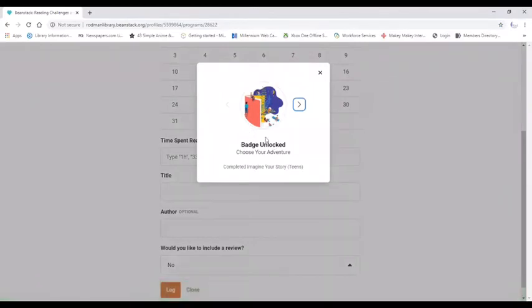You'll earn badges throughout summer reading. For children, you'll earn several badges based on the weeks that you read per hour and when you complete 6 hours. And for teens, you'll get one for each week that you read 3 hours, and you'll get one at the finish at 20 hours.